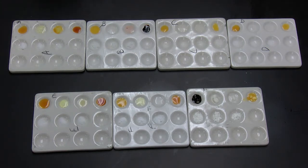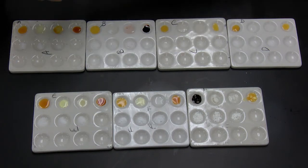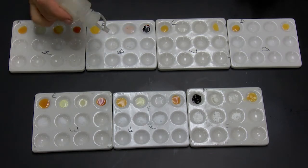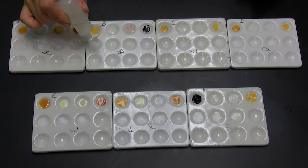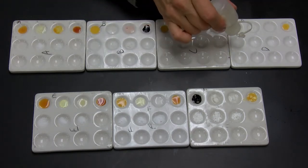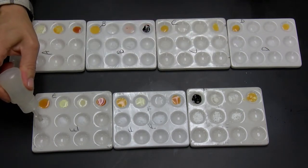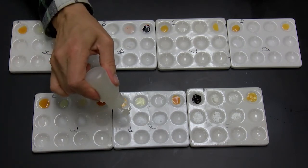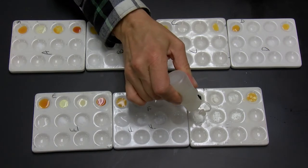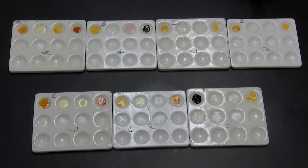Next we have the barium chloride. And let's try A. And B. And C. Barium chloride so far turning out to be quite the dud. F. Okay, barium chloride was no fun, was it?